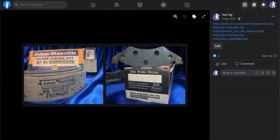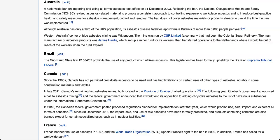Okay, so here we can see the brake linings. This is the brake lining on a drum brake, and this is the lining on a disc brake. Both of these you can see contain asbestos. And in terms of asbestos law in Australia, I have a link here that shows when asbestos was banned in Australia.